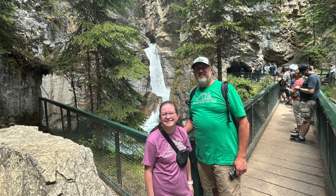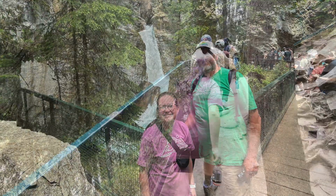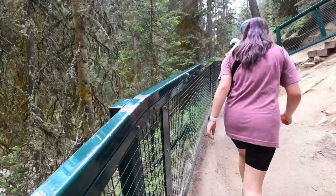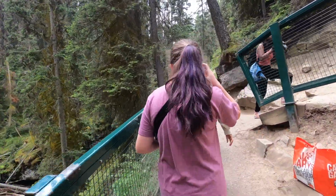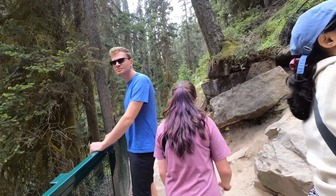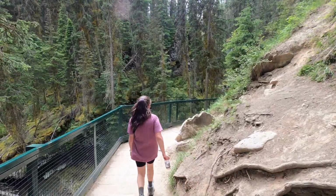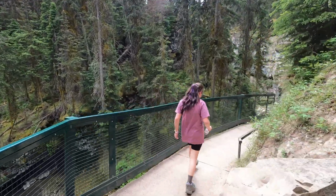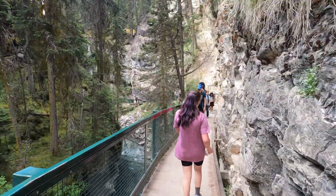All right, so we got a couple pictures at the lower falls and decided to make our way on down to the parking lot. So I don't think we're gonna make our goal, but we've got a pretty good pace going, so we shall see. I don't think we have much further to the parking lot. I can't remember exactly how far the lower falls were, but we've got to be getting close.